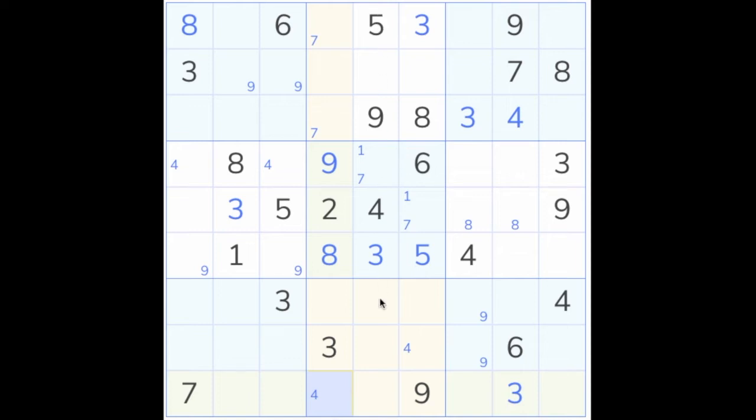This 5, bring it down this column here, and 5 down this column here will give us 5 in these two squares.